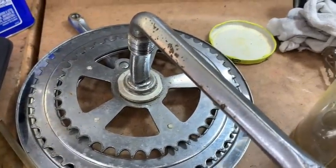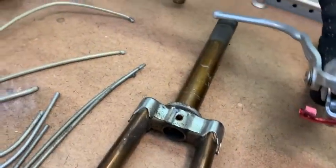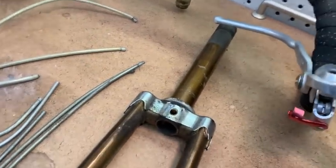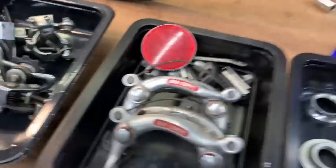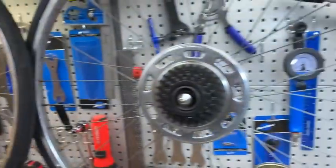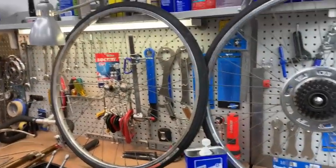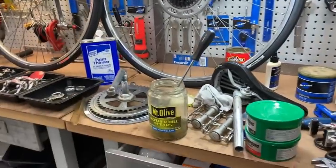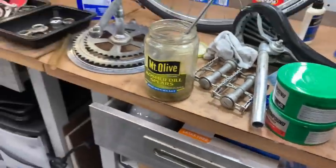Get that cleaned off, and then put the bottom bracket back on, and then I'll go ahead and do the fork. So I'll do the headset and get that put back together, and then we'll start playing with all those small pieces. Then the final thing I do is the wheel hubs. Trim the rims, put the tires on it, shine all that chrome, and should be good to go. And then you gotta do the pedals as well.